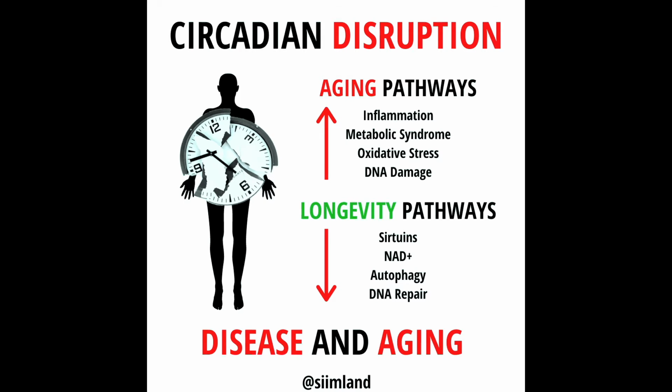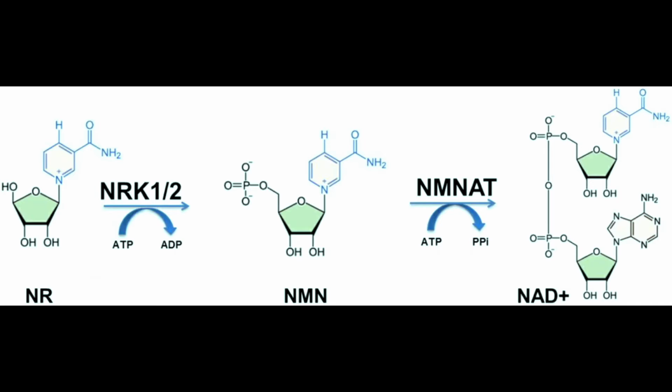This results in downregulation of the longevity pathways that are all linked to the circadian rhythms, such as sirtuins and NAD+. Sirtuins and NAD+ also affect DNA methylation positively. So, circadian rhythm mismatches lead to low NAD, which causes poor DNA methylation, and that accelerates biological aging. Sucks! One way of raising NAD levels is through supplementing its precursor like NMN or nicotinamide riboside.